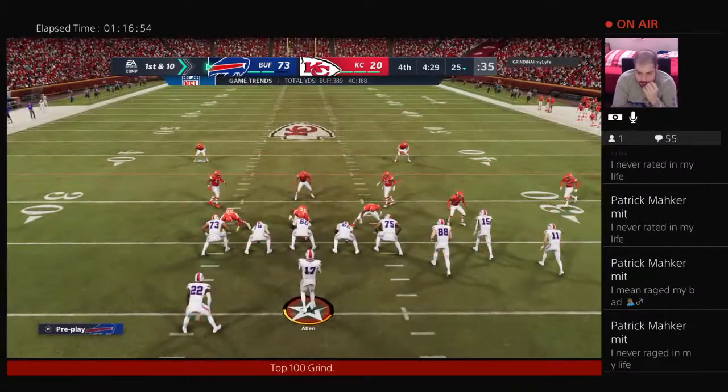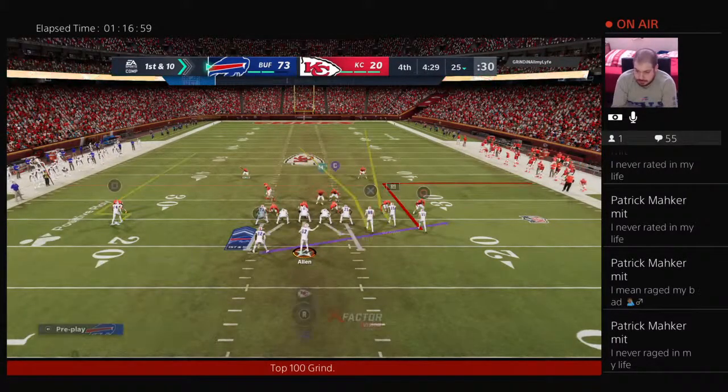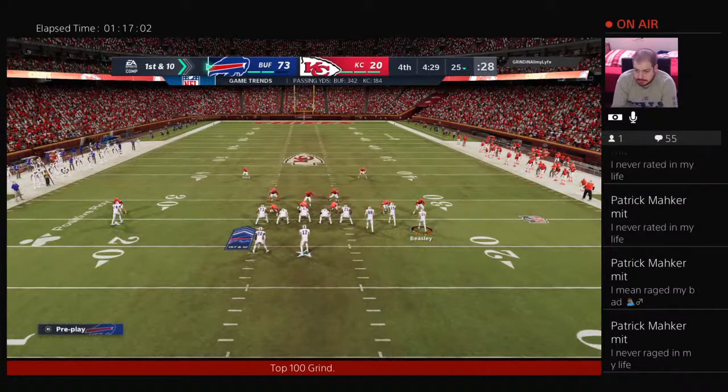The Bills come to the line to start their next drive. And this game comfortably in hand. The scoreboard speaks for itself, but you still got your starting quarterback out there. When do you go to the backup? Let him get some time.